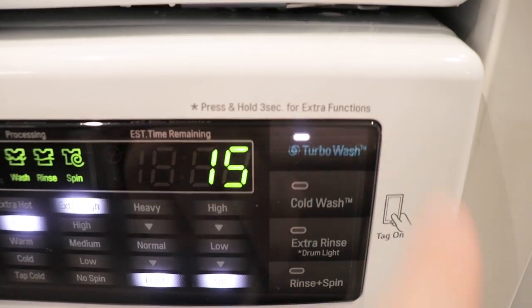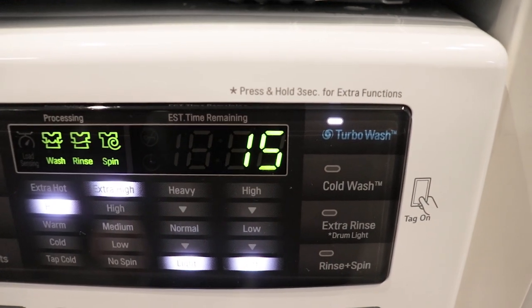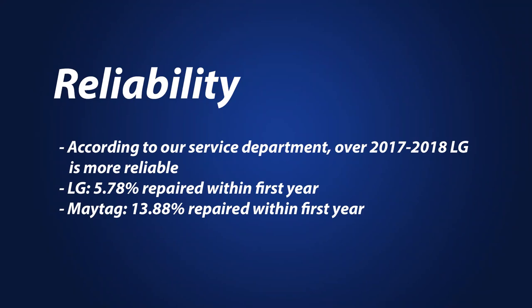Turbo wash is another interesting cycle. It deploys 2 high pressure wash jets on the sides of the bottom of the washer and 1 for the rinse on the top. It saturates the clothes faster than other machines. Based on 2 years of service data, LG is the more reliable machine, especially last year with a service rate of 5.78% in the first year versus 13.88% for the Maytag.